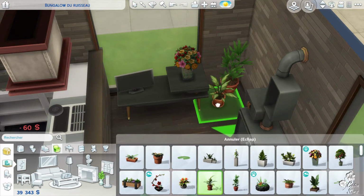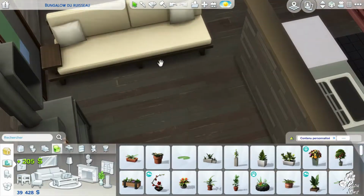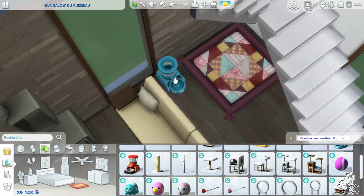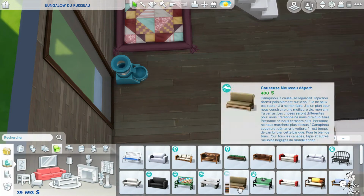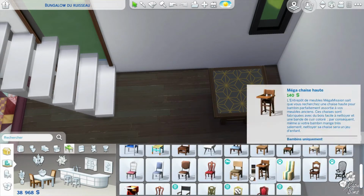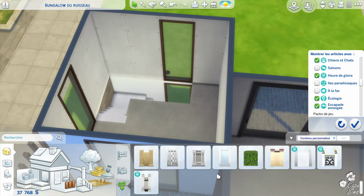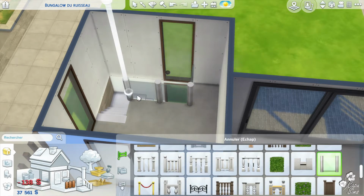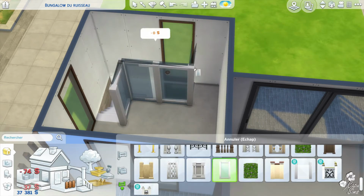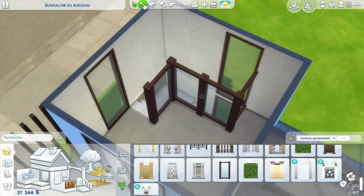I also added some flowers and plants in the TV corner to make the room more realistic and pleasant. And also we see the really nice Eco Lifestyle wood stove. And the space under the stairs was really perfect. You have seen it for installing a cushion for the dog and its games and balls and so forth. In short, everything a good doggy must have to be happy.